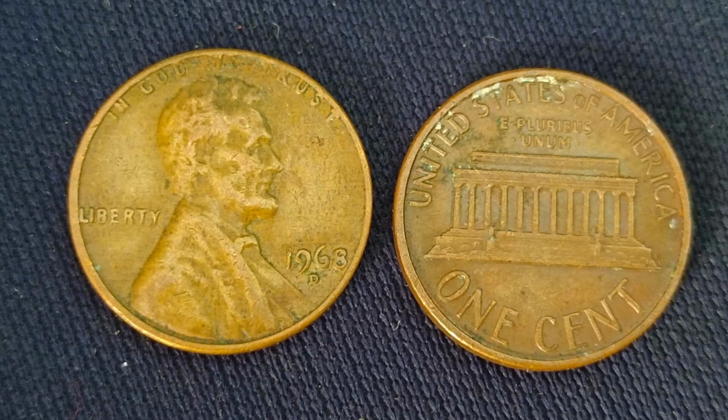and such doubling, when dramatic and visible to the naked eye, can catapult the value of a coin from a few cents to hundreds of thousands or even millions of dollars, especially when tied to a year and mint like 1968D, where large production numbers make such mistakes less likely to survive unnoticed.